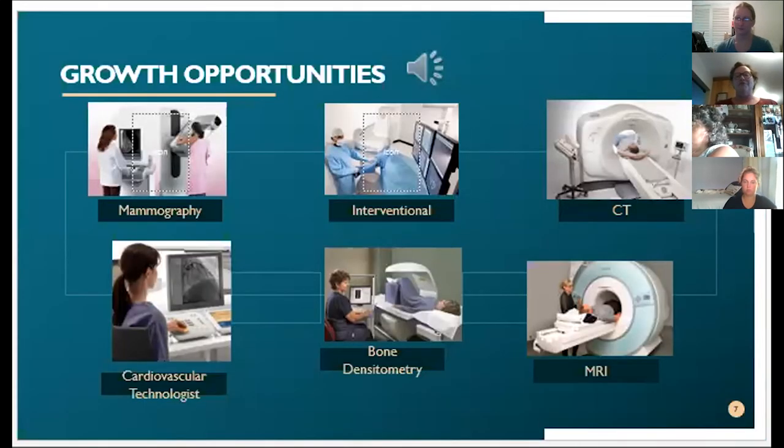Okay, growth opportunities. This is kind of really what I talked about. One of the things I didn't mention is we do DEXA scans, we do bone densitometry examinations. Mammography is actually a field that is in great need of imagers. That is the field that actually has a lot of positions available. So it is a specialty. Individuals have to go on and get additional training. It's always on-the-job training.